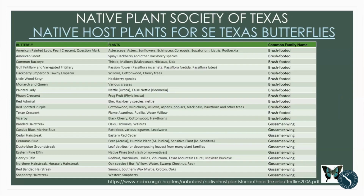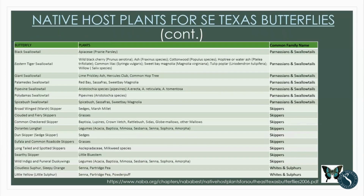Keeping on the theme of lists, you have the Native Plant Society of Texas. I went and found their list, and I copied it into a spreadsheet. And this might be hard to read, depending on how big it is on your screen. But what I was trying to do was put in the type of butterfly, what plants those butterflies like, and then I put in the common family name. That way I could sort by preference. So if I wanted to go to Parnassians and Swallowtails, I could look in here. If I want to target those butterflies, I could look and see what type of things I should be planting to attract those. So that's what this list is for.